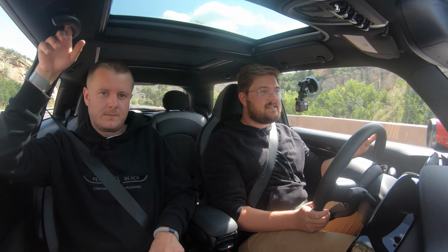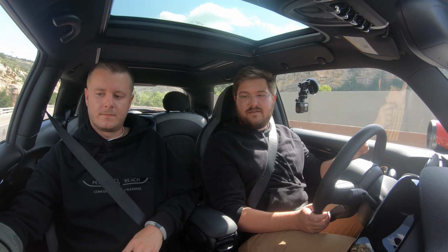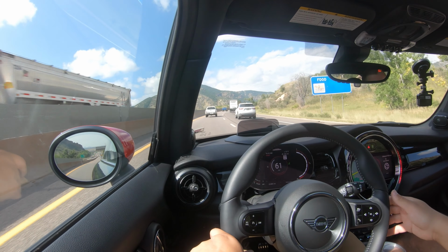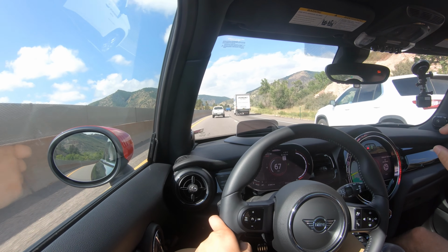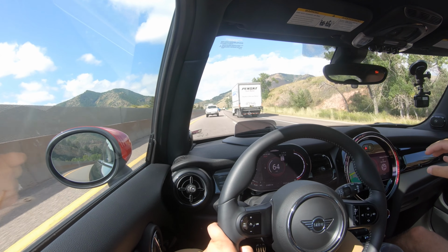It's the B46 JCW version of the engine, which is a bit of a different tune than the Cooper S engine, or tune for sure, but also internals. It's a physically different version of that B46.